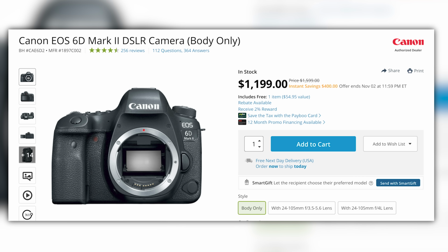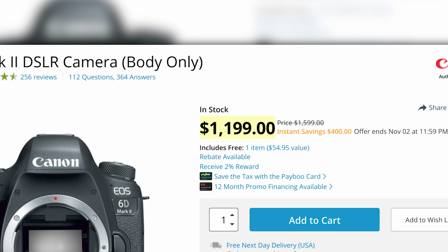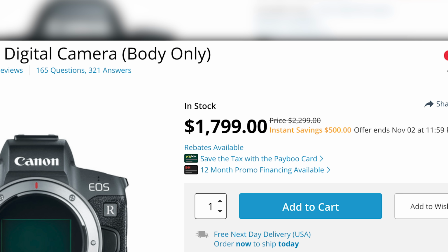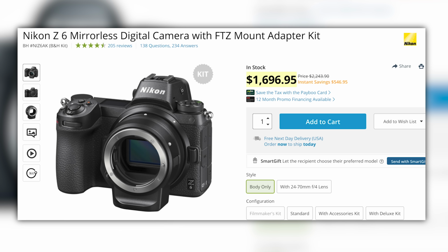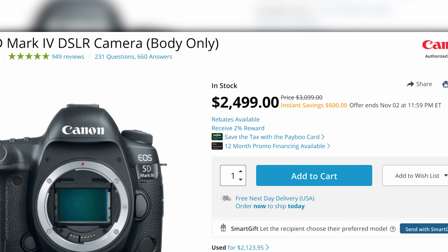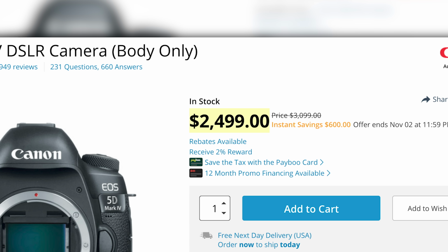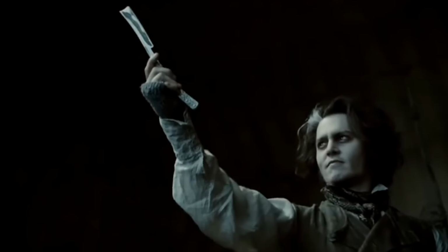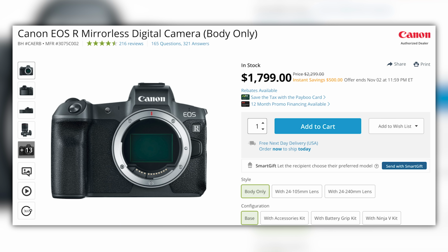The 6D Mark II is now $1199 as opposed to $1599. The EOS R has dropped another $200 to $1799, which is still $100 more than the Z6, which includes an F to Z adapter. And most surprisingly, the 5D Mark IV brand new is selling for only $24.99. Hey, sorry, Steven, because your body is going to be worthless when you try to sell it to your barber. If you're a Canon shooter who's been waiting to go mirrorless, the EOS R is basically a steal at this price.